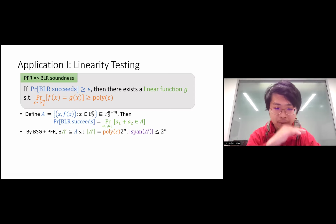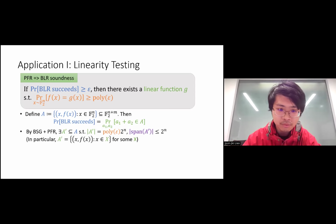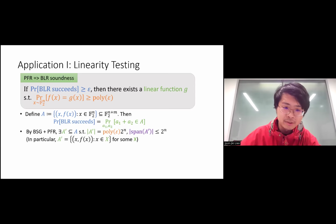So this means we can apply the combo of BSG and PFR to get a dense subset A prime of A, such that the span of A prime is not too large. And because A prime is a subset of A, it's still a set of input-output pairs, but it does not consist of all the inputs.